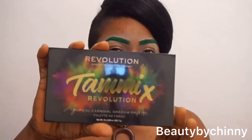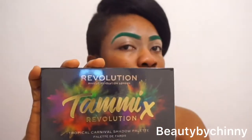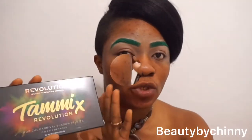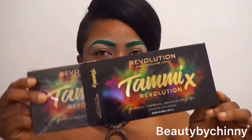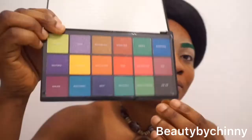In this video I'll be bringing to you guys this palette here. I know that this is the Revolution Tammi palette. I have not opened it before, but in this video I'm going to open it for you guys. This is it, the Tammi eyeshadow palette. It came out new about 2 or 3 weeks ago, so I decided to share it with you guys. So this is how the inside looks.